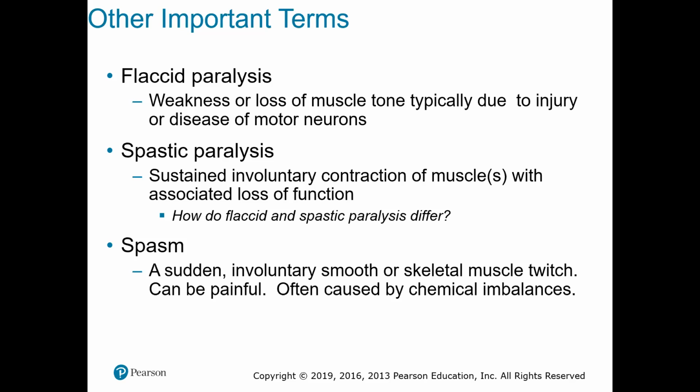They can't move it. An individual that's had a stroke on one side of their brain or the other may have spastic paralysis, where we have triggered the muscle to contract and it won't relax. So with spastic paralysis, you have a sustained contraction. With flaccid paralysis, there is no signal going on here. And this next one leads into the cramp we talked about on the other slide. A spasm. It's a rapid contraction of a muscle.